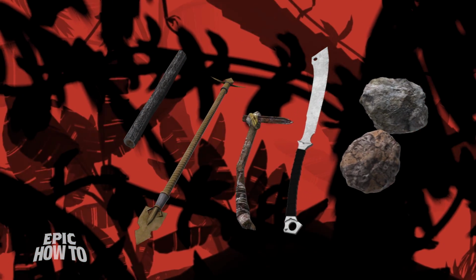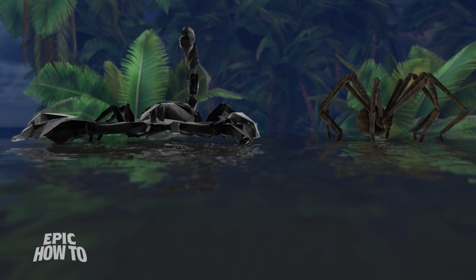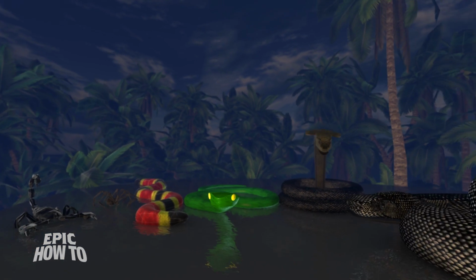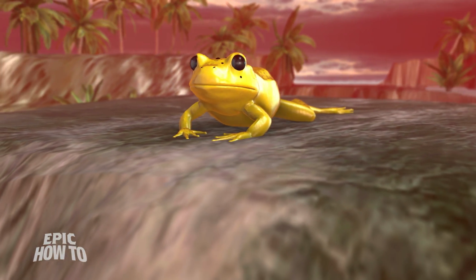If an animal does attack, you're going to need a weapon to defend yourself. Your spear, machete, or even a large rock will do the trick. There are smaller threats too. Little nightmares like scorpions and brown recluse spiders can both poison you, as can coral snakes, pit vipers, cobras, and anacondas. Even innocent-looking adorable frogs carry deadly venom. The golden poison dart tree frog has enough poison inside of it to kill 20 humans.